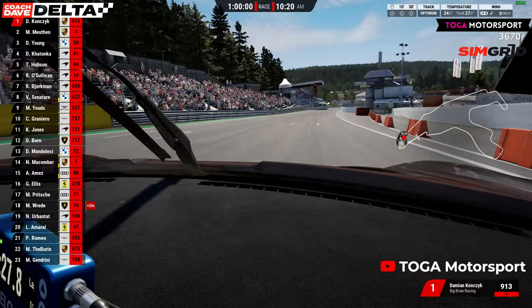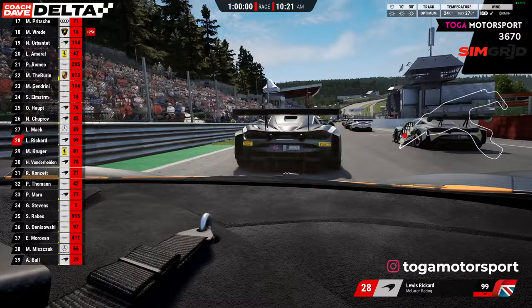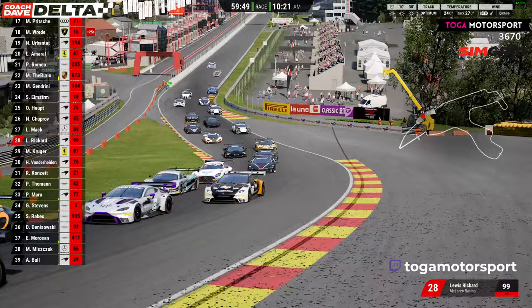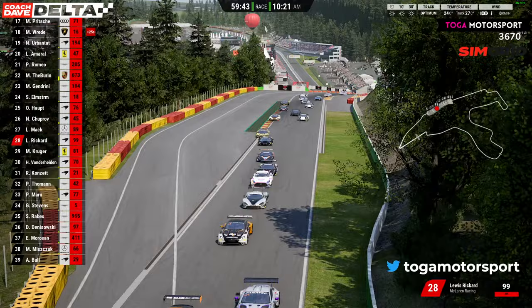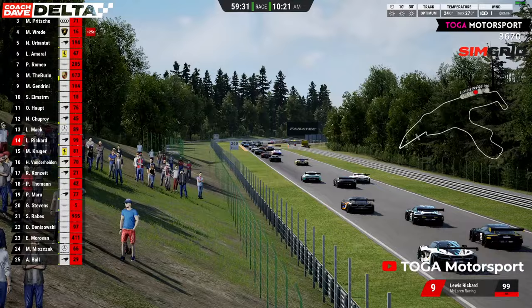What I'm gonna do is I'm probably gonna hop on one of the cars towards the rear. Let's go with Mr. Lewis Ricard here, actually. Much cleaner so far. Seems like everybody's got through here. That is exactly what we want to see, but we still have one more tricky section left here before we can say that we are out scot-free. There's a few more tricky sections.